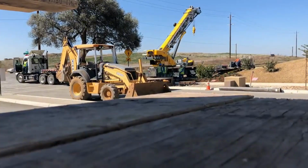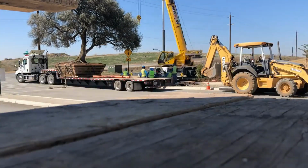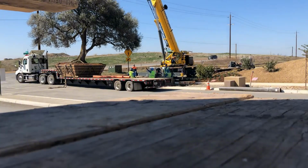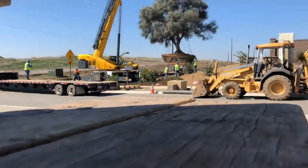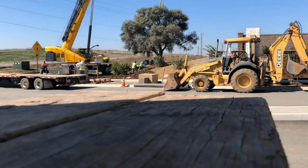In this clip, an entire olive tree is being carefully transported to a new location. Olive trees can take decades, even centuries, to grow this large, making them incredibly valuable. Moving one this size requires extreme precision to preserve its roots and ensure it survives the relocation. A fascinating process that showcases just how resilient these ancient trees are.